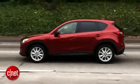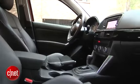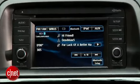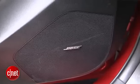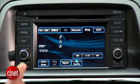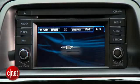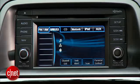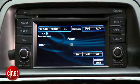Now, our CX-5 is a Grand Touring model. That means most of the tech in the cabin is actually going to come standard. That basically includes this 5.8-inch color touchscreen and, of course, a 9-speaker Bose audio system and a full cache of digital audio sources. USB connectivity with iPod playback. You also got an auxiliary input for analog playback. There's Sirius XM satellite radio and, of course, HD radio and Bluetooth for hands-free calling and audio streaming.